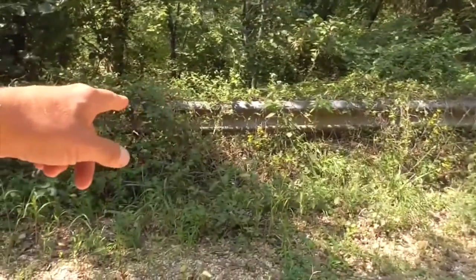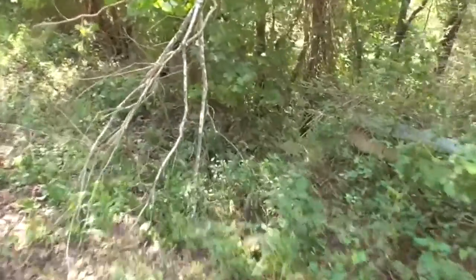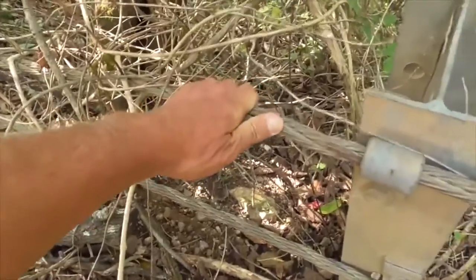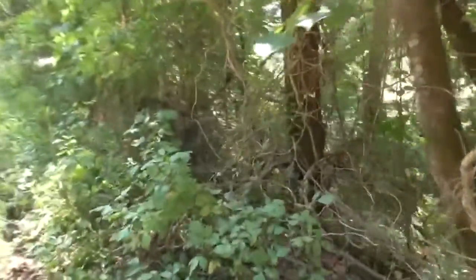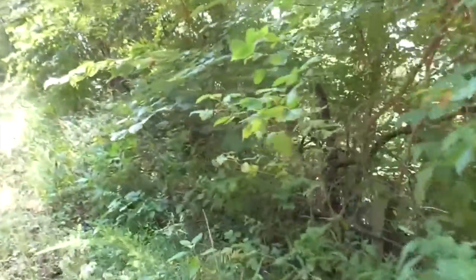Hey, so this is really cool here. Here's a newer guardrail. I'm not sure where it came from. Maybe from Interstate 44, but here, take a look at this. See that cable right there? Let's see, I'll get a little closer. This cabling here, that's the original Route 66 cabling, to keep you from falling down in this little ravine. So they did it back there in 1926. This cable here runs all along Teardrop.